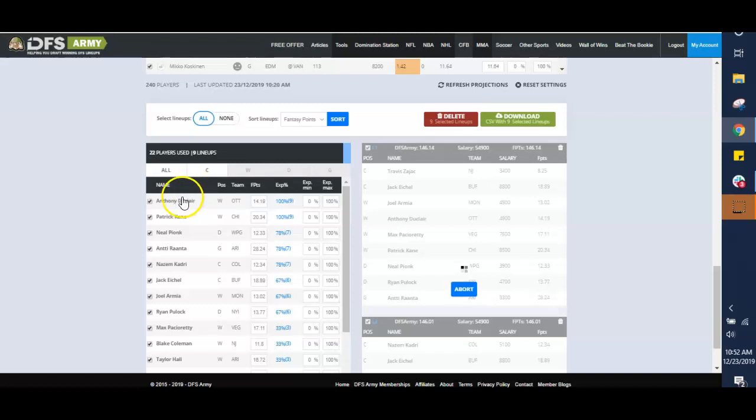So I start getting, okay, every optimizer is going to tell me Duclair. Smart. Patty Kane. Okay, we already picked those out. We already had an idea that those would be places we might land, right? Pionk is different than Pulak. Ranta at goal, Kadri, Eichel. These are guys that are going to be in the vast majority of our lineups if we're running optimizers blind.